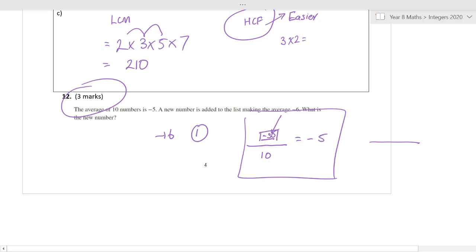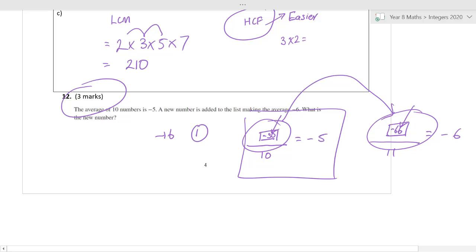Okay, now all you need to do is show me that, because if I add a number, what do I have to divide it by if I'm taking the average? I've now got 11 numbers. So what would I divide it by? 11. Okay, and that means I need to find out what's inside this box, because my average, we've been told, is minus 6. What divided by 11 would give me that minus 6? Negative 66. So what number have I added to negative 50 to get negative 66? Negative 16. Okay, so the magical number is that I've added minus 16.